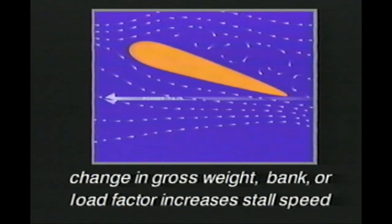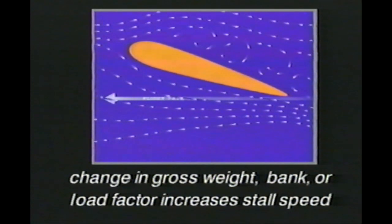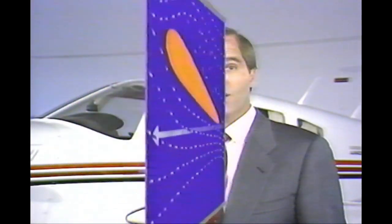Stalling is not directly dependent upon airspeed. If you change the gross weight, the angle of bank, or the load factor, this will result in an increased stalling airspeed. Now, if you enter a stall uncoordinated, this could result in a spin, which is simply a downward moving flat spiral. If you're in a spin, the inside wing is stalled, while the outside wing is still producing lift.